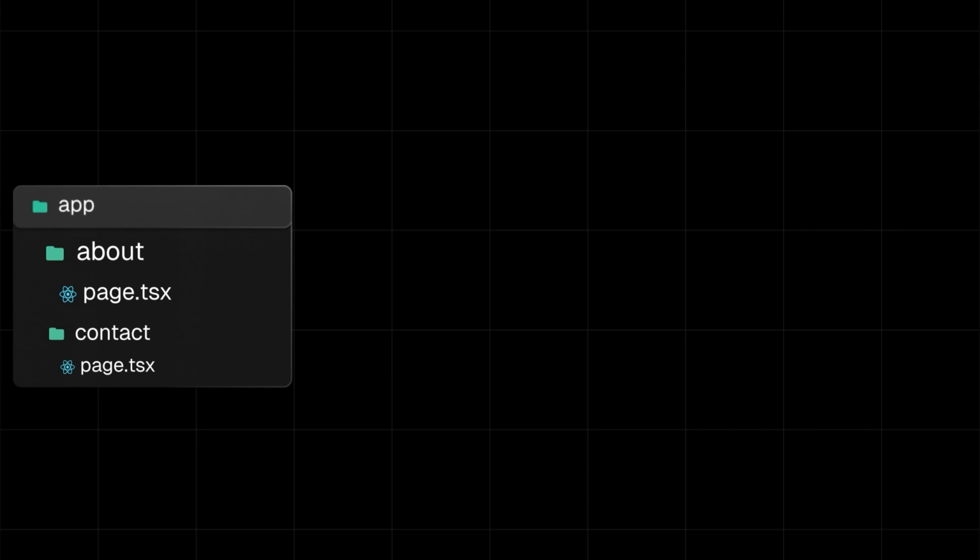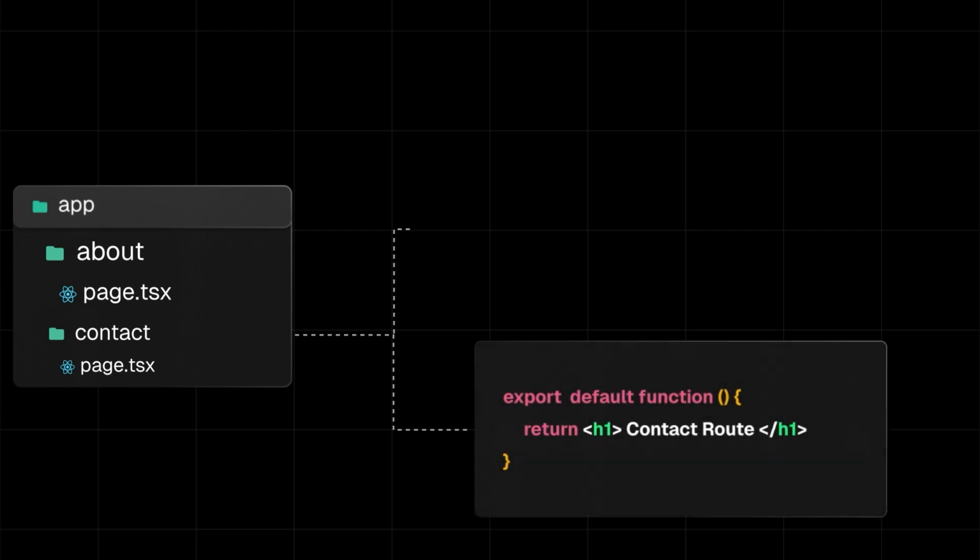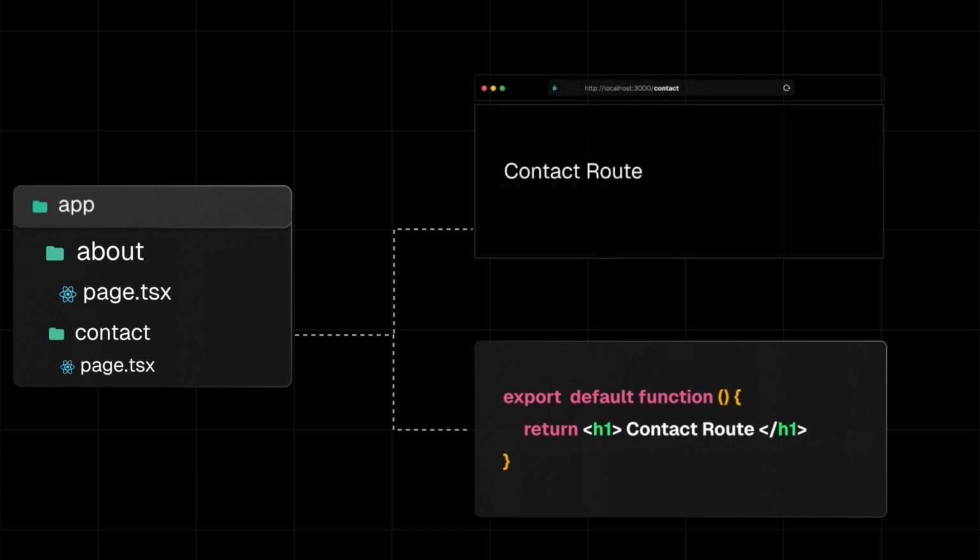Now let's create another route. So once again, we have to go to the app directory, and inside there we have to create our contact folder. Inside that folder, we are going to be providing our page.tsx file, and now inside this file, we are going to be passing only this content. And now if you visit localhost 3000 contact page, it will show us the contact page right here. So this is how routing works in Next.js.